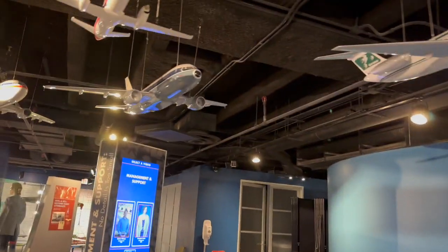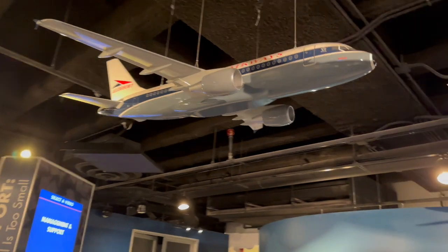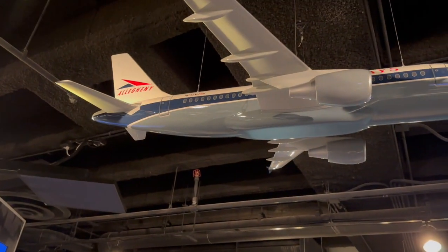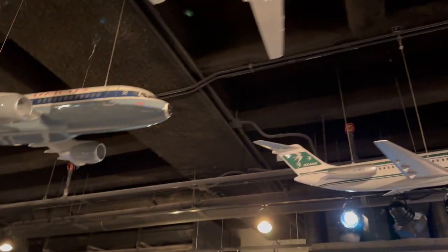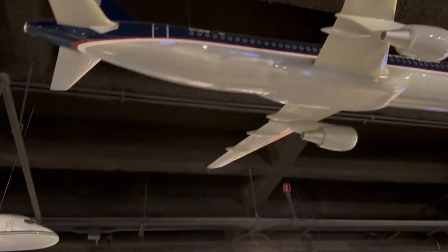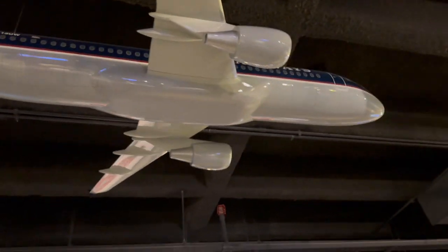Yeah, oh, is that like Allegheny? Yep, that is Allegheny. The VistaJet November 745 Victor Juliet. Unfortunately, this aircraft is repainted into the current livery. And here is US Airways November 113 Uniform Whiskey. Very nice aircraft.